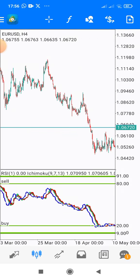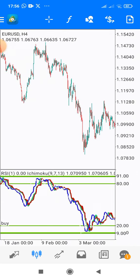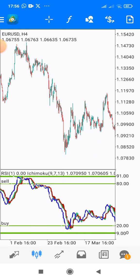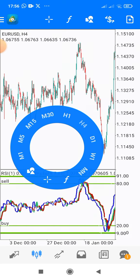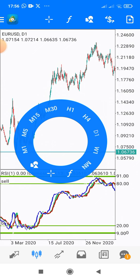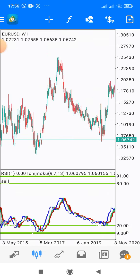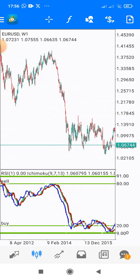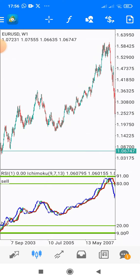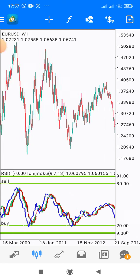Look how accurate, a very simple strategy, but with high accuracy. Even the formation of M, very, very clean. Look on a higher time frame. Let us go to the weekly chart. Check the accuracy of this strategy. Check how accurate that market is.